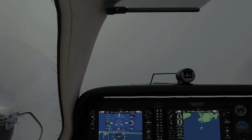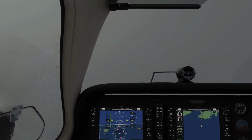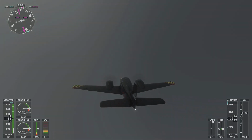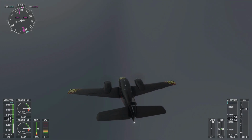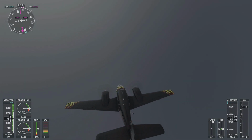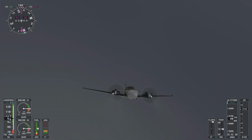Nothing to see. So the trick with flying with instrumentation is that middle line. You see that middle horizontal line on the left screen? That is the point of level that you want to be at, which is where if you're above that, you're raising altitude. If you're below that, you're dropping in altitude. So in our case, we're going to raise some altitude here, just to see if we can get over this storm, which I doubt we will.